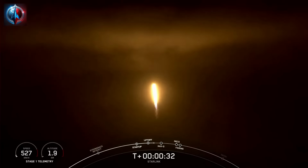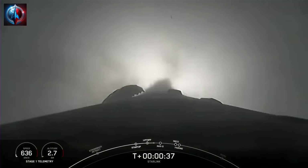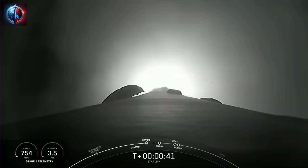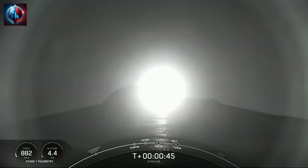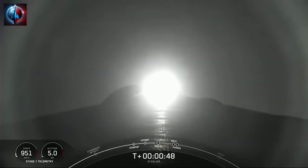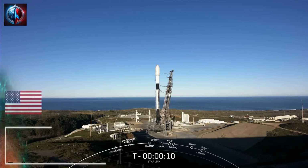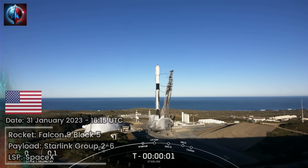As you can see, Falcon 9 has successfully lifted off from Pad 40 at Cape Canaveral Space Force Station, carrying 56 Starlink satellites. Now, the M1D engines on the first stage are about to throttle down in preparation for Max Q, or the moment of maximum loads on the vehicle, which occurs just after T plus 1 minute.